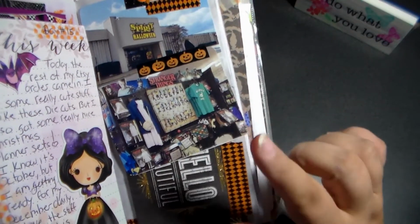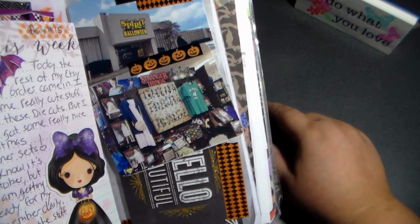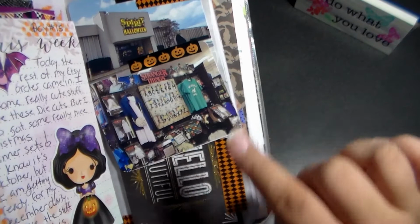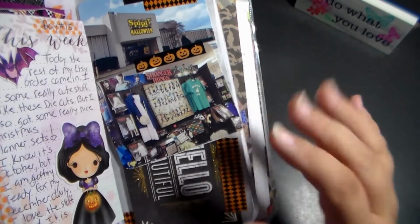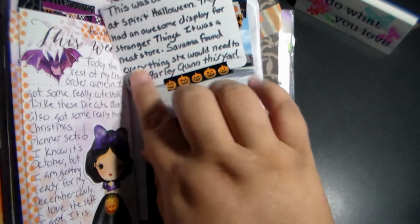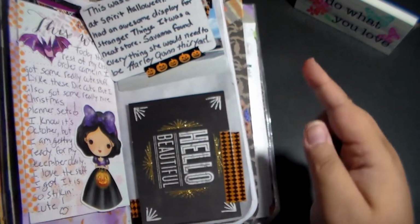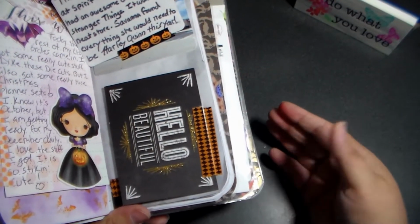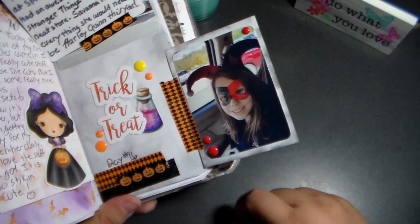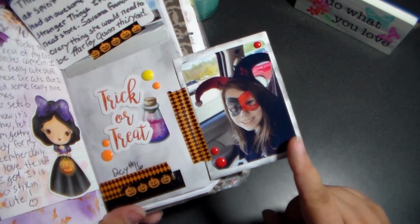And like I said, I was begging my daughter to be Eleven for Halloween, but she chose something else. There's the phone. There was just so many cool things. Like, you really had to see this display. So when you flip this picture up, I did all of the journaling on the back side of that picture. And then here's another Project Life card that says hello beautiful. And then when you flip that out, there are some of the things that my daughter bought from the store.